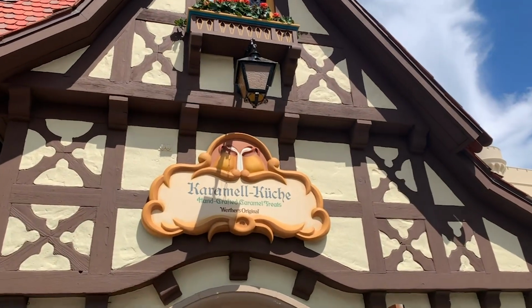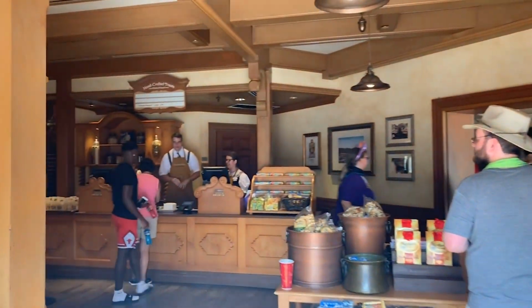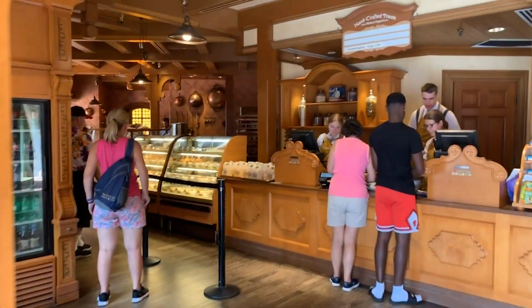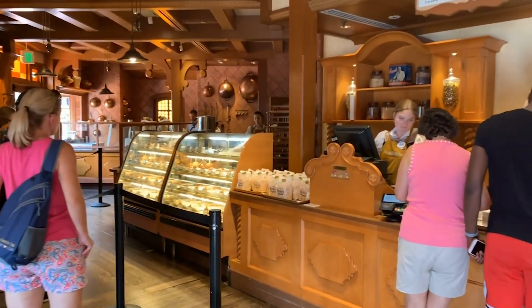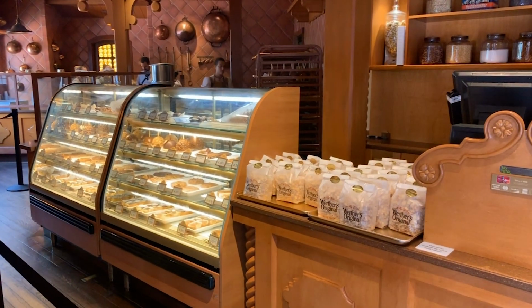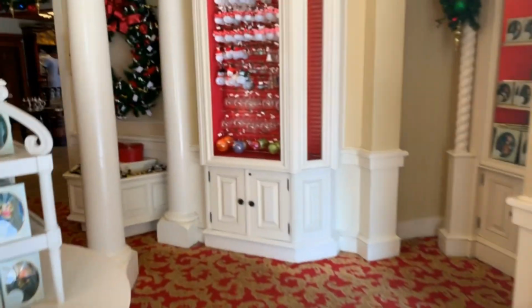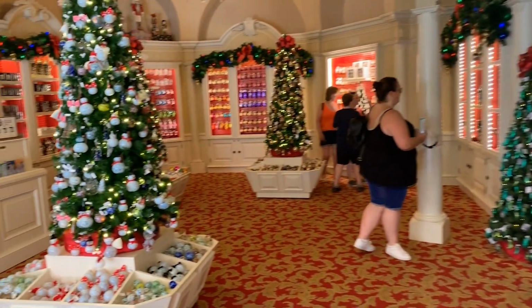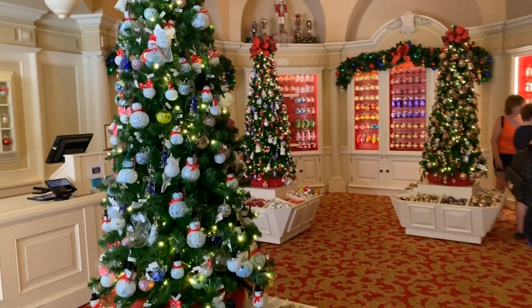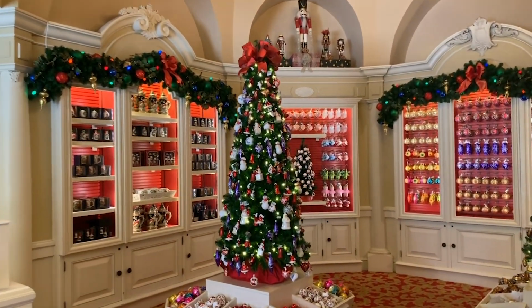One of the best parts of Germany, Caramel Kuch, which is the caramel kitchen. I'm definitely not pronouncing that right, but it's a delicious Werther's caramel shop. They have popcorn and all kinds of treats. It smells amazing in here. Germany is also home to this adorable Christmas shop. You can get lots of ornaments.